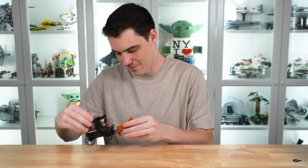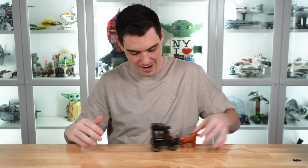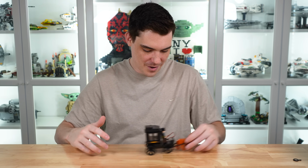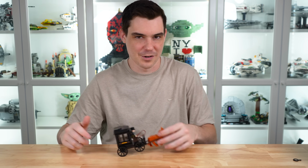I almost forgot to show, of course, it does have wheels, so it can roll around on the ground. The front wheels don't really touch, though, with the horse down, so that's a little bit weird, but you can definitely make him walk, and it's fun, creative play, whatever.